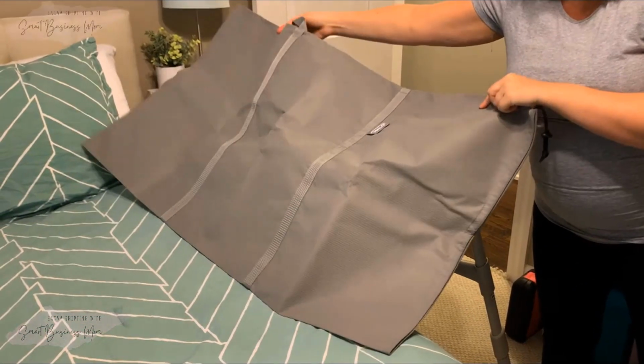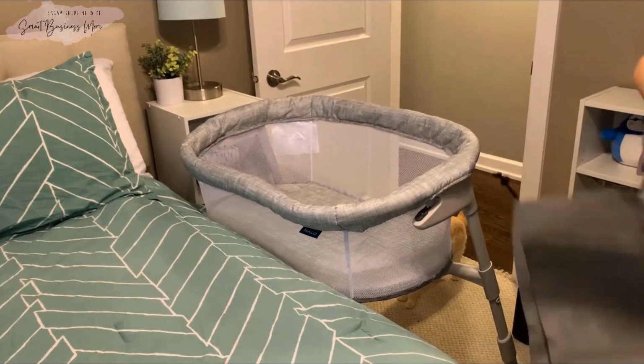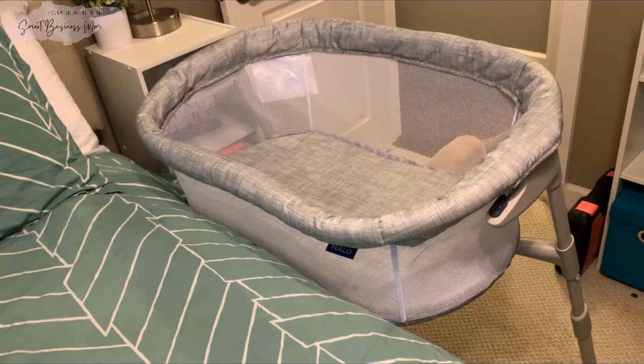It also comes with this great travel case, so you can bring this along with you to anywhere you're traveling with your baby. It's a great option for when they're small enough to be able to sleep while you guys are traveling together.